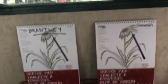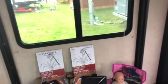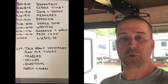And then we also do what I call circle time. What I like to do with circle time is that the very first thing I do before we start school, I will praise them for something they did yesterday. I praised my boy the other day because Emerson was going down for a nap and I asked him to be quiet and he was actually really good.